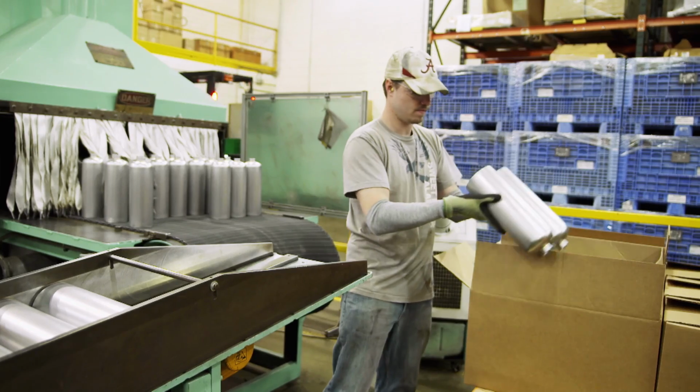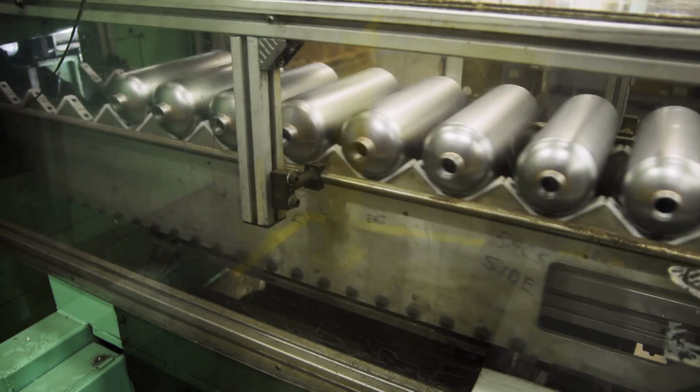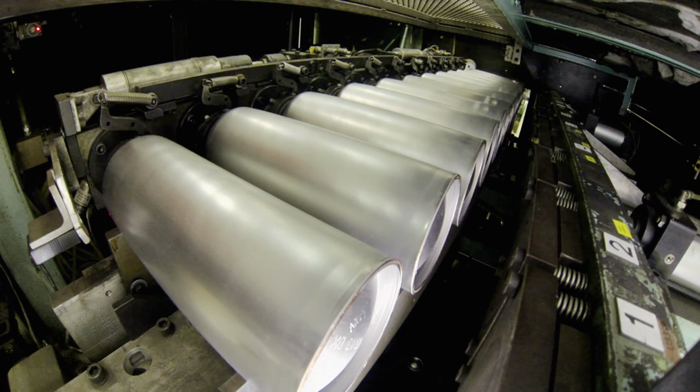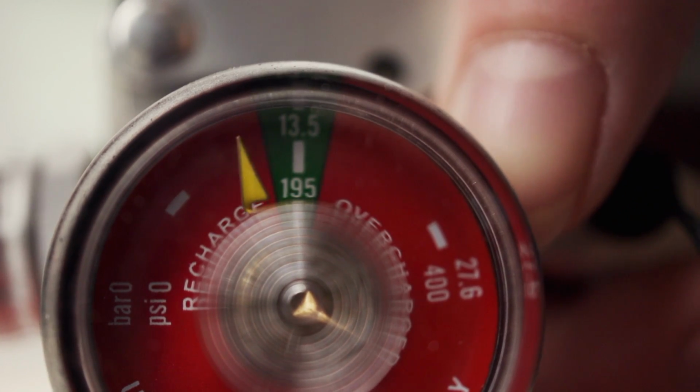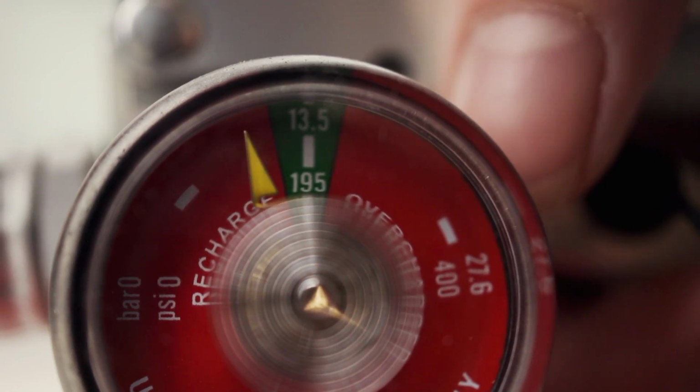To test them, on their way out, the canisters pass through a pressure chamber. We test every single cylinder at 3 times operating pressure. The 5-pound cylinder has an operating pressure of 195 psi. One cylinder per batch is hydrostatically tested.